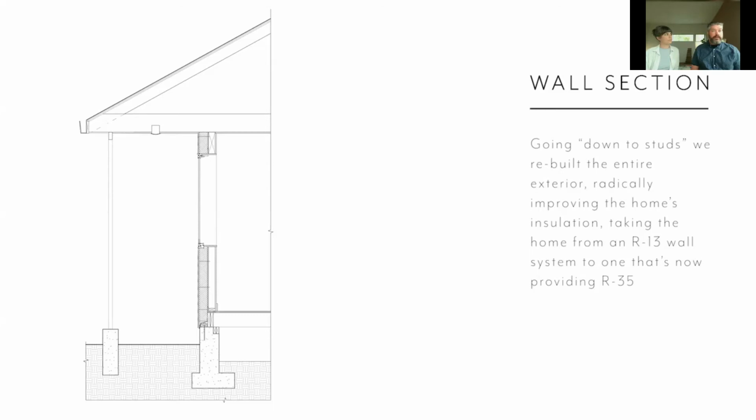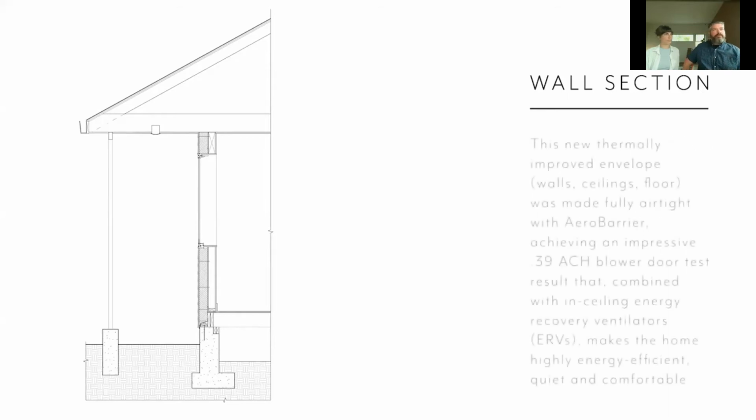And then some energy work created the opportunity to really jump feet first into this performance side of things. We could have gone code minimum, but there was an opportunity to maximize this, and we took it. The strategy was, at the point where we decided to go high performance, the walls were going to be open, and there was going to be new siding and new windows, so the logic made sense to apply best practice for the envelope. So we added exterior insulation that wraps the whole building in this warm layer.